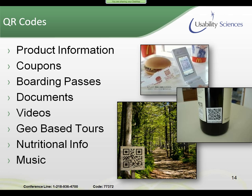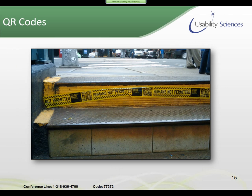So it's really being used in a number of different ways, and there are really some creative things that people are doing. Next, I'll walk you through some examples I've come across. Here was a QR code, stripped across the subway steps in New York. You could scan it and launch a movie trailer. I think this was District 9 back when it was coming out.